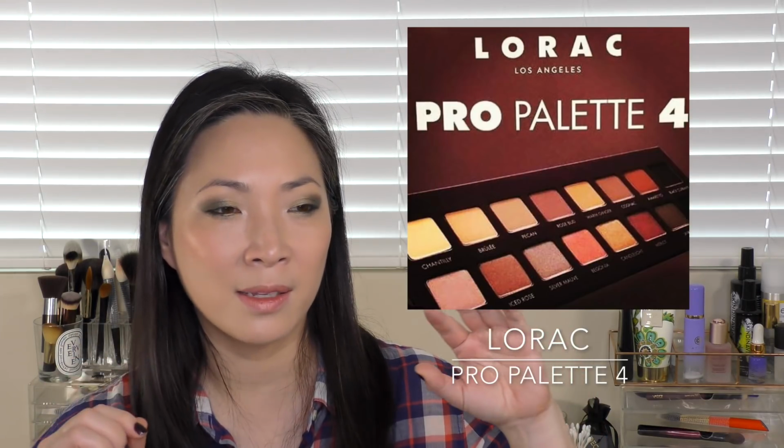So Lorac is coming out with a 4th Pro eyeshadow palette, and in its preview pictures, it does look very, very similar to the Anastasia Beverly Hills Soft Glam palette. I have never actually used any Lorac eyeshadows. I actually have a Lorac face palette that has some shadows, some blushes, and a highlighter in there. I've used the blushes and the highlighter, I just haven't used the eyeshadows. I don't know if this is where I'm going to start, but the palette does look very, very pretty. I do have the Soft Glam, so if it's too similar, I'm definitely going to pass. If it's not similar and the preview pics are wrong, then I may consider it, but I'm not sure.